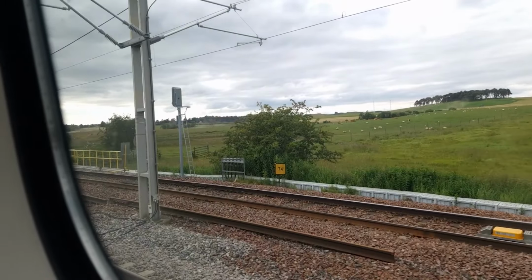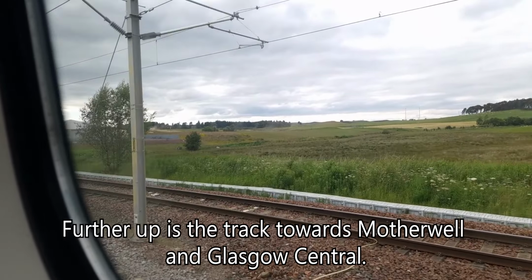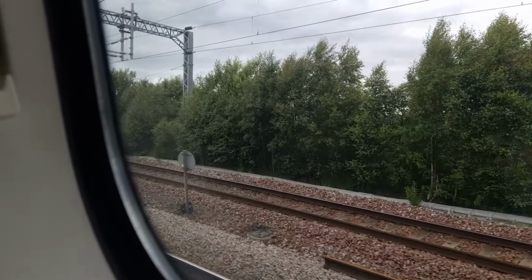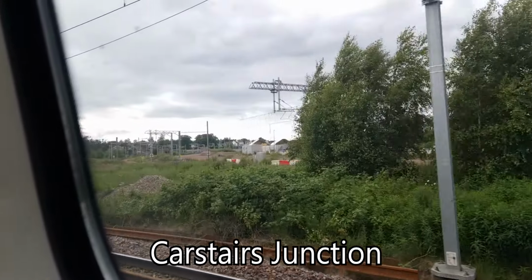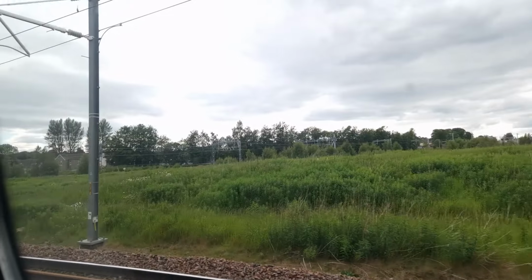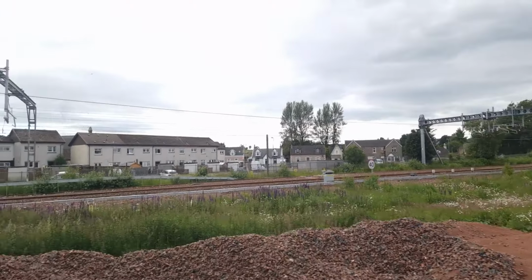So this here we're approaching is Carlisle Junction. Over there is Glasgow Central, and we'll be approaching the junction in just a moment. Services to Glasgow continue up that way. We're going down towards Carlisle. So I actually have done that bit of stretch of the West Coast Main Line before, to be honest. Up there takes you to Glasgow Central.